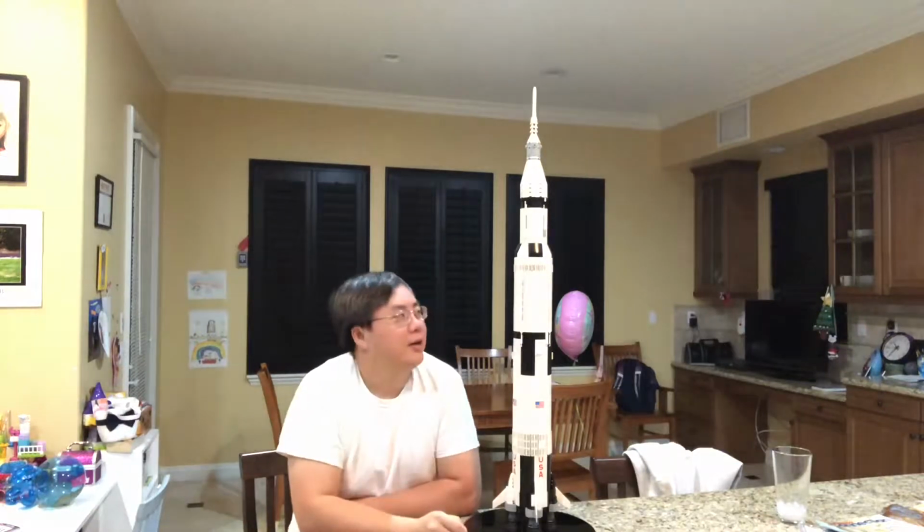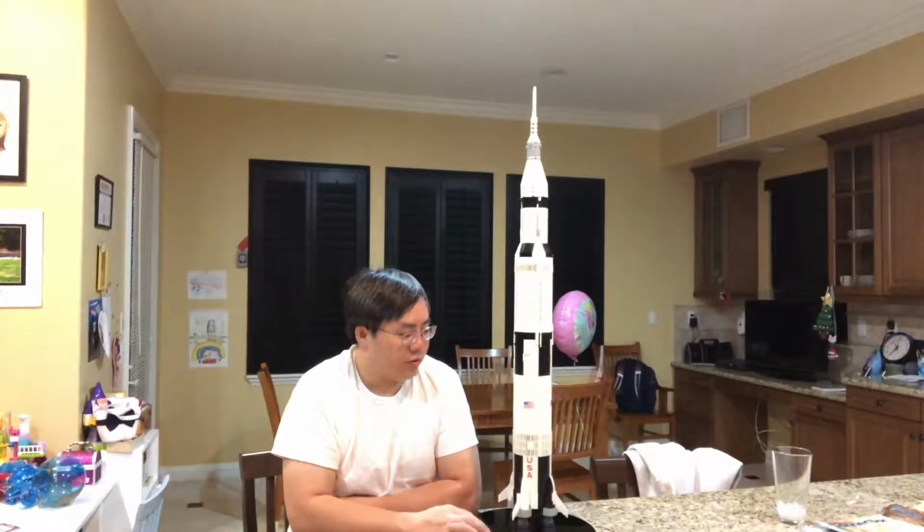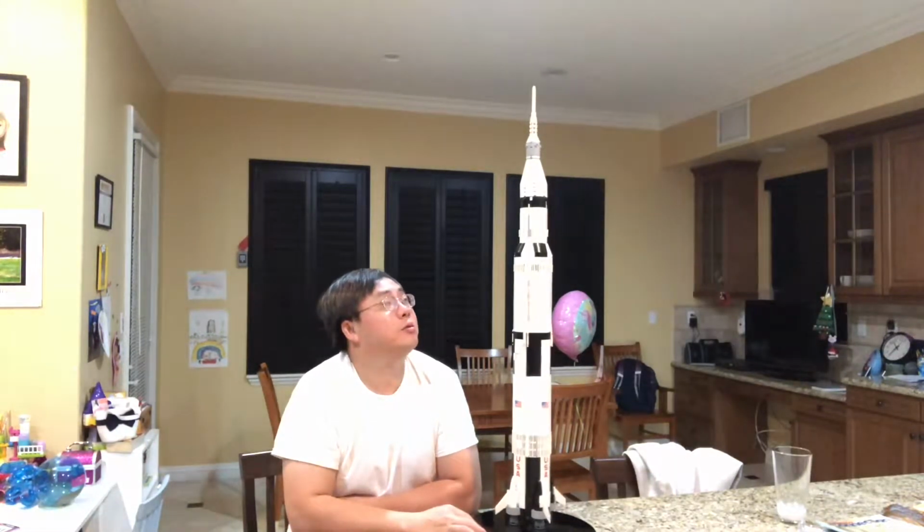This one I have the tripod set so far back you can pretty much see the entire dining room table behind me, but it's necessary to give you an idea of how truly huge this Lego set is. So what am I talking about? Obviously this is the Saturn V, the Apollo 11, which landed on the moon and took Neil Armstrong and his crew to the moon.